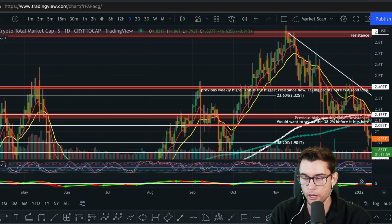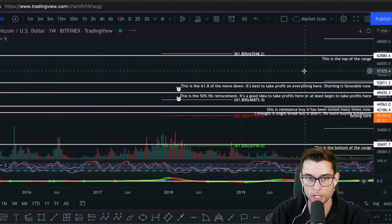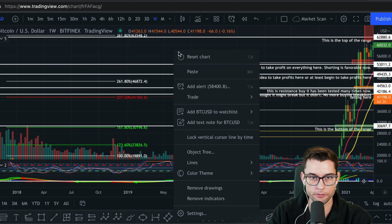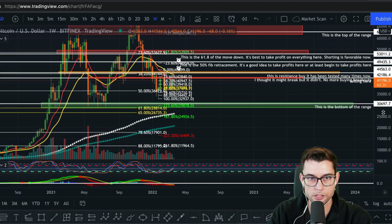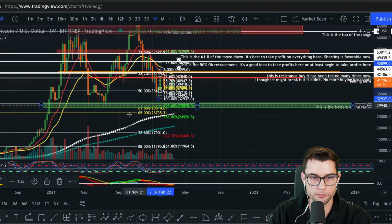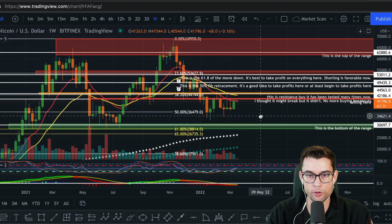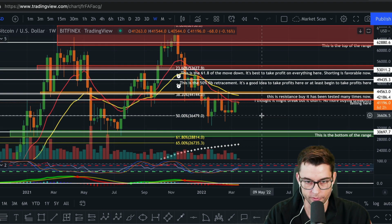So I'm going to show you on the actual Bitcoin charts. So let's go into the Bitcoin charts themselves. Let's start off on the weekly. I'm just going to reset this chart, and then come down like this and do this. Boom, boom, boom. So let's look at Bitcoin on the weekly and see what the deal is, and see if there's any type of market structure break.